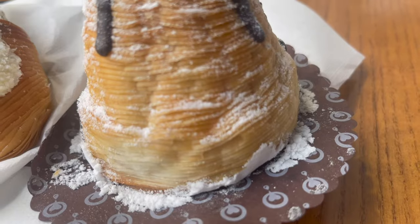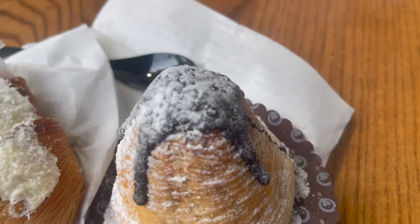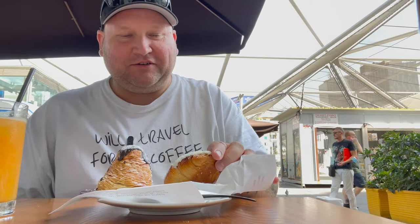That's what this is. I've got two of them here. One is filled with coconut and one is chocolate. I tried to get one with strawberries, but they are out of season apparently. That's one thing about Italy, if it's out of season, you ain't getting it. Let's jump right into this coconut one here.